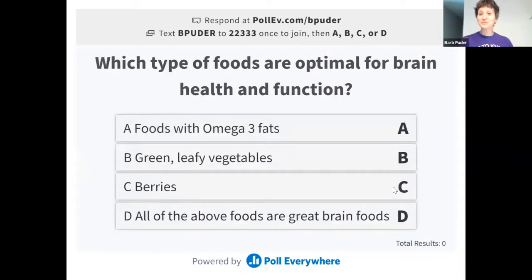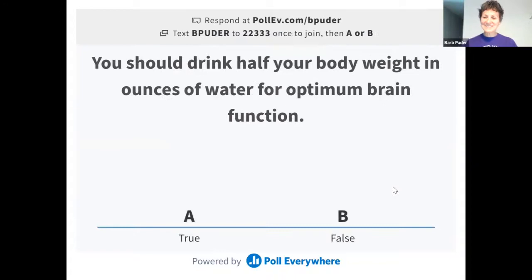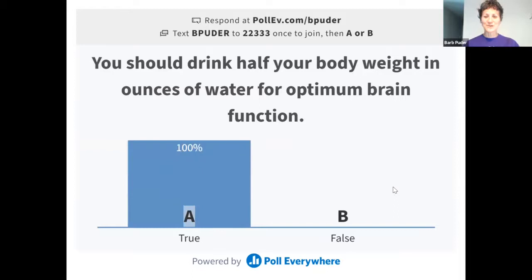Types of foods for brain health and function that we should be eating or being mindful of trying to eat each day. And if you chose D, omega-3s, green leafy vegetables, berries, those are all good foods, but the best answer here is D, because it says all of the above are good foods to eat for brain function. And then lastly, true or false, should we drink half our body weight in ounces of water each day? And that is absolutely true.